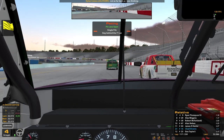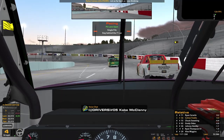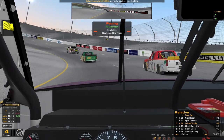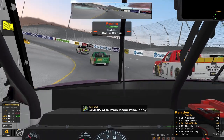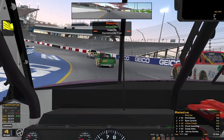As far back as I was thinking. No, not too bad, but... 14, 15, yeah, that's not that bad. Been enough people in our X, I guess. It's gonna be fun. Their tires are gonna be essentially equal to ours, though, because we didn't really do any laps, just barely any laps there.